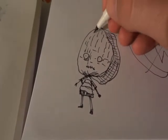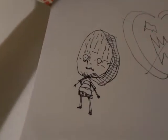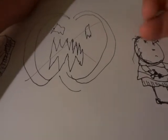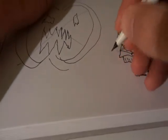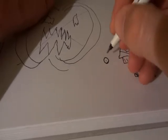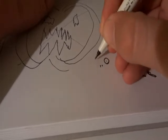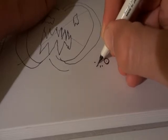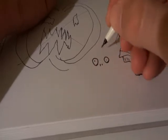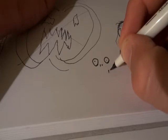As I was saying, in Australia we don't really celebrate Halloween, so it's pretty recent that it's come in. But this year it seems like it was pretty big in the stores. And I really feel like I'm in the mood, because I like the macabre.